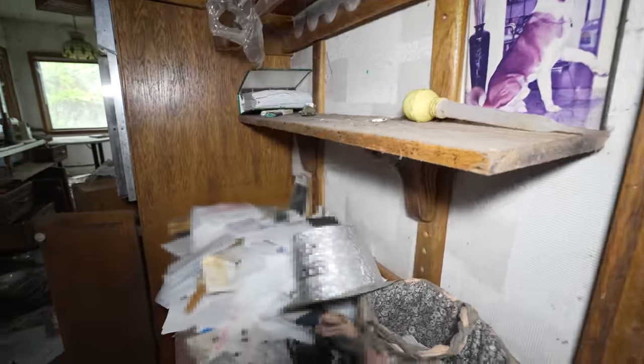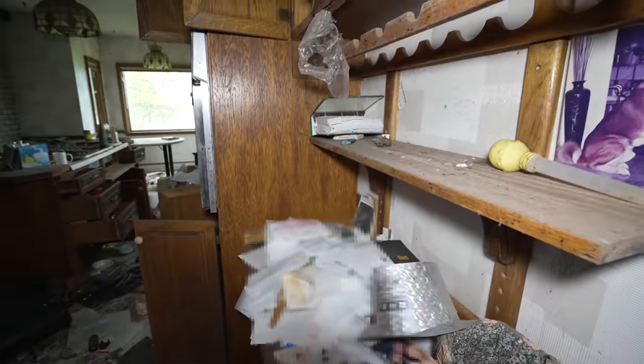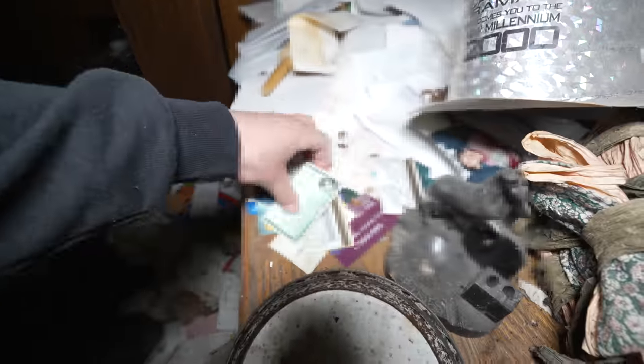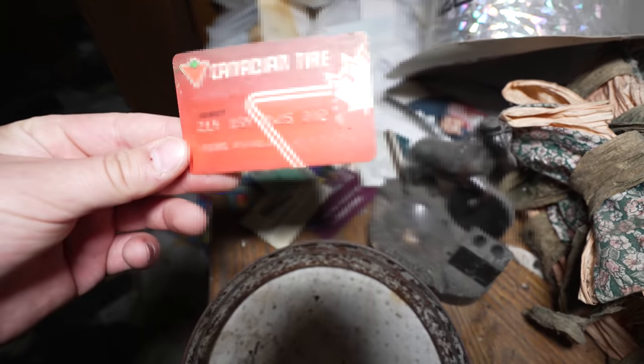I think my assumption has always been that this house was from the 2000s on being abandoned. Popular Mechanics in the 2000 here. They had tons of credit cards. Sears.